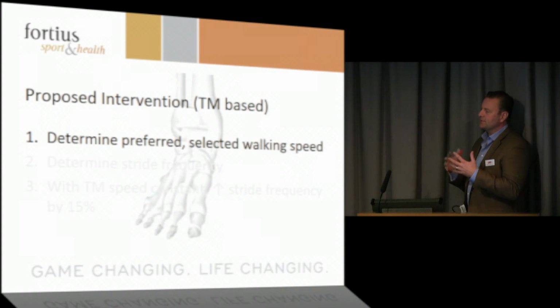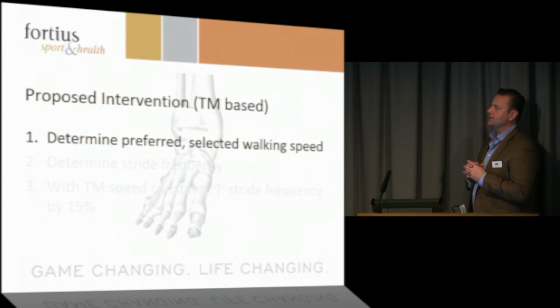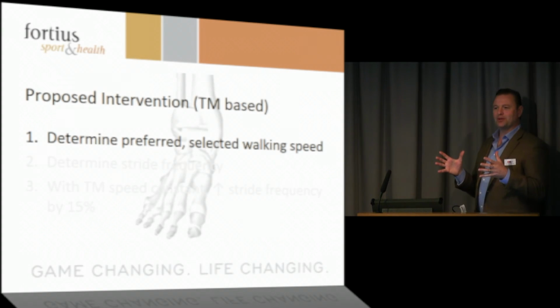So one of the ideas that really came, I think, from the Russell work was you have to be able to control speed. If you're out on the road, for instance, if you increase your speed, that's going to increase the forces at the joints. So we need to find a way to keep speed constant, and a treadmill is probably the easiest way to do that.